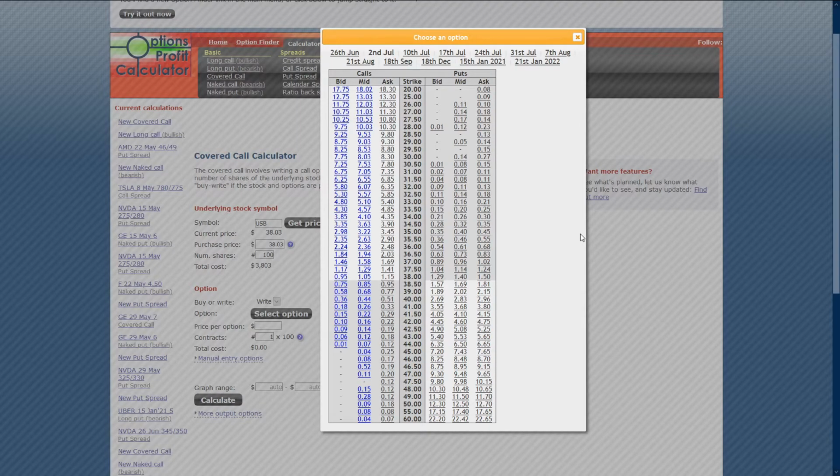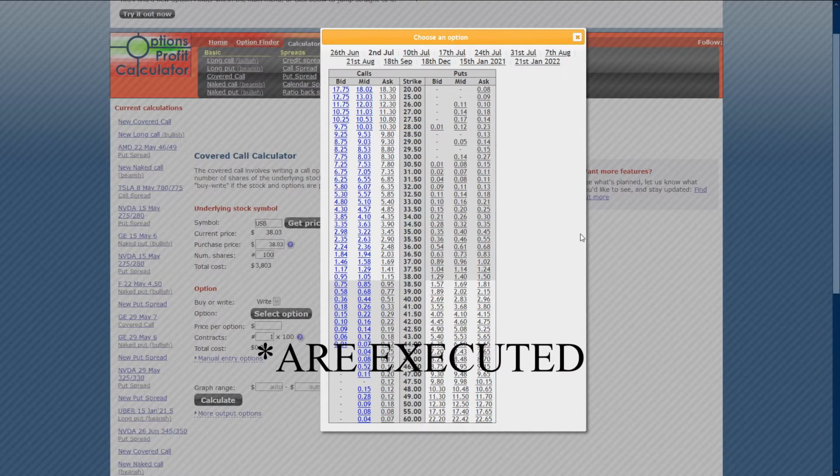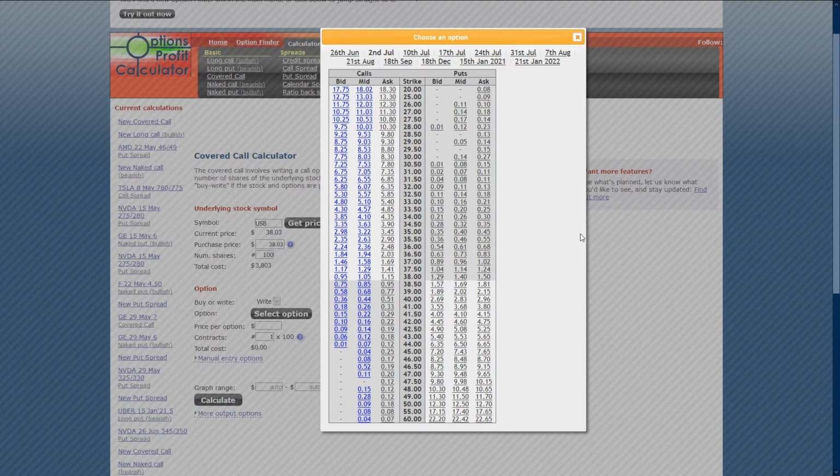Now, this is with the assumption that your calls are never executed. There's a risk, but you put your calls at a strike price above what you bought. Even if they aren't executed, you aren't losing money. However, you can cap your max profit if the stock goes a lot higher than the strike price. Always a risk, and it's up for you to determine if you think that risk is worth it.